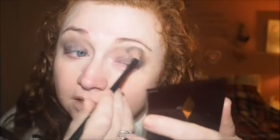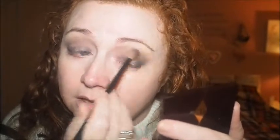Right. Now I'm just going to blend it all in, because we've got a lot of dark eyeshadows here, just so it is a little more seamless. This eye needs a little bit more of that Love You to Death. Is that what it's called? Yeah.